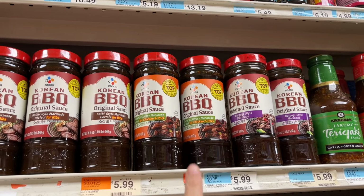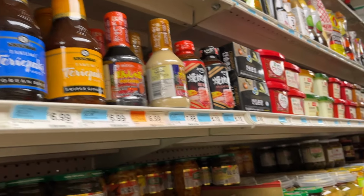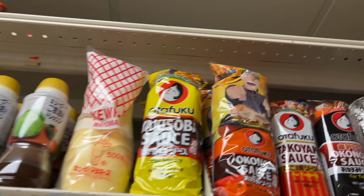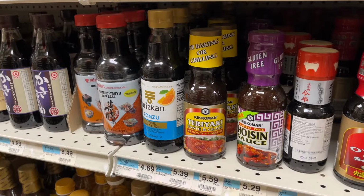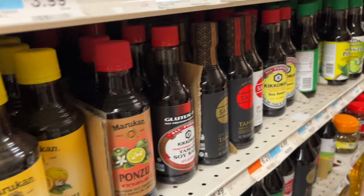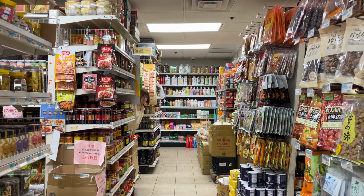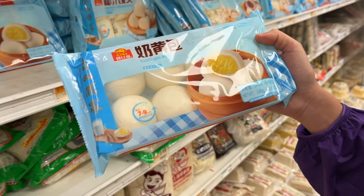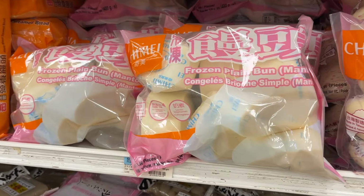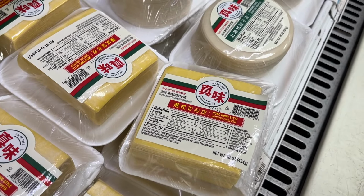Korean barbecue sauce, you can use this for marinating the meat. My favorite, the Kewpie mayo, and some others. Ponzu sauce, vinegar, and also sukiyaki sauce. Chinese one, oh, the cream one. They have a lot of fun flavors: red beans, sesame, even the plain. Egg noodles, a wonton wrapper.